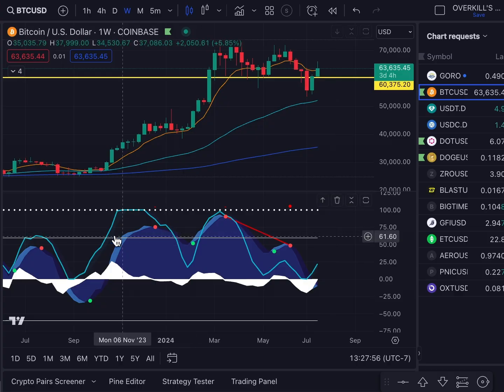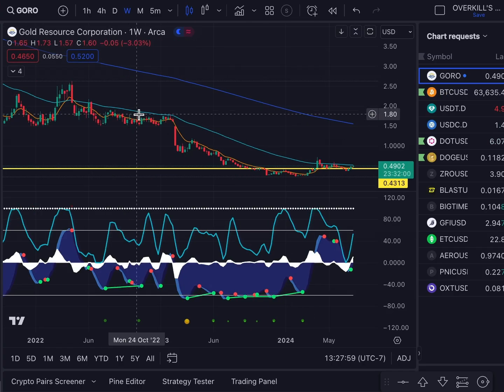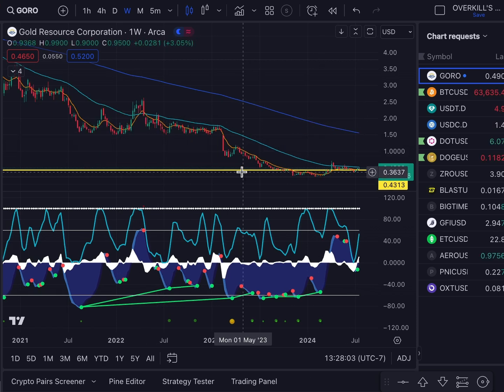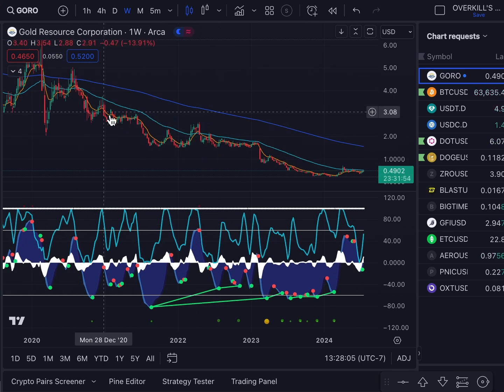And again, I just want to emphasize that because I was looking at Goro and you're down below it. So if you're trading during this time, you're trading against the market. You're trading against the trend. As traders, we want to trade with the trend.